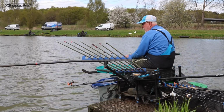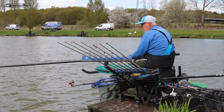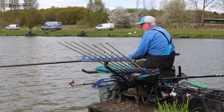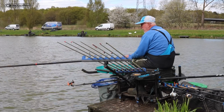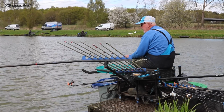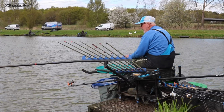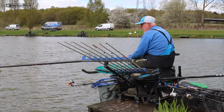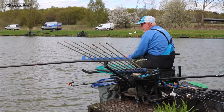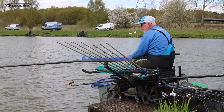I think wind's forced me to change a little bit my plan. It wasn't too strong when we sat down first, was getting the kit ready, but it's picked up a little bit. And the last thing I want is 8mm pellets all over in my peg. I'm going to fish it reasonably tight. Hopefully I'll stop on this one all day.